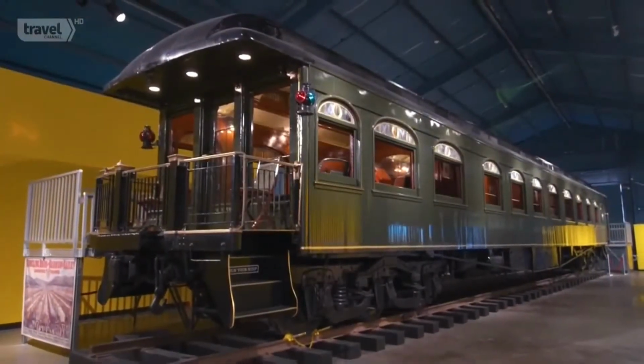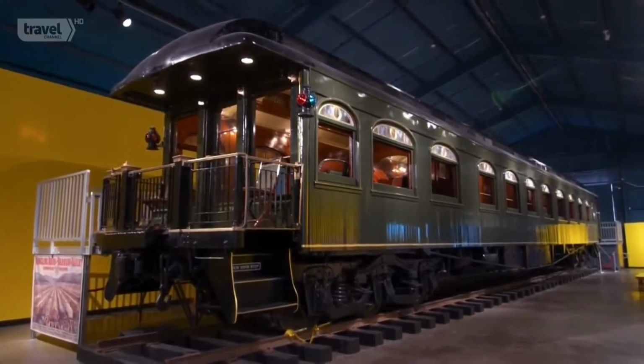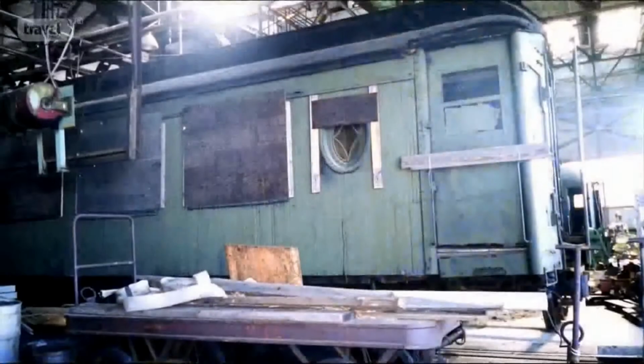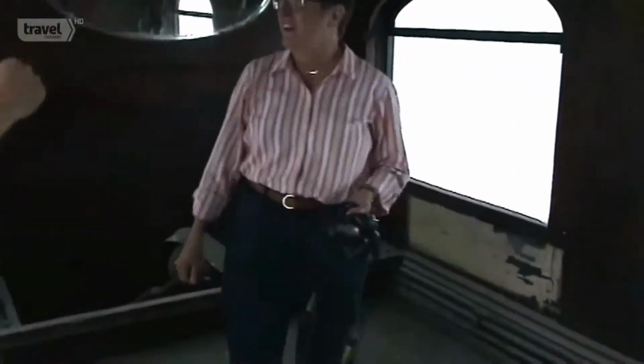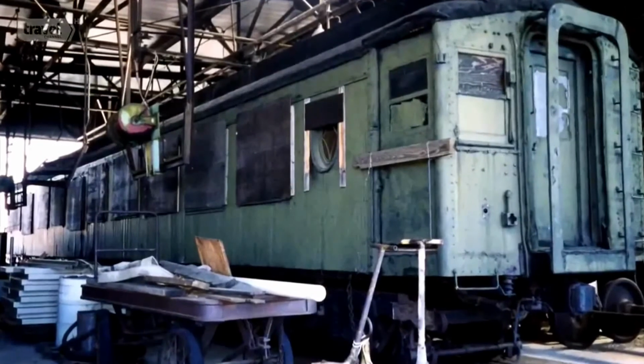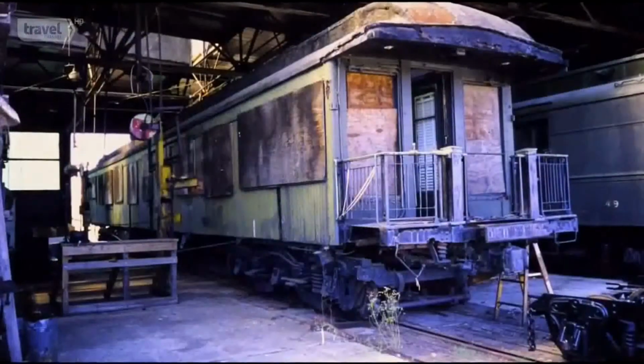But this grand old car was more than just derailed after John Ringling sold it in 1916. It was nearly destroyed, and Deborah Walk took a video camera on board to document the damage. This is the dining room, all original. This wonderful Fabergé jewel of a car was used as a fishing camp in Moorehead City, North Carolina. Thankfully, the car was saved just in the nick of time.